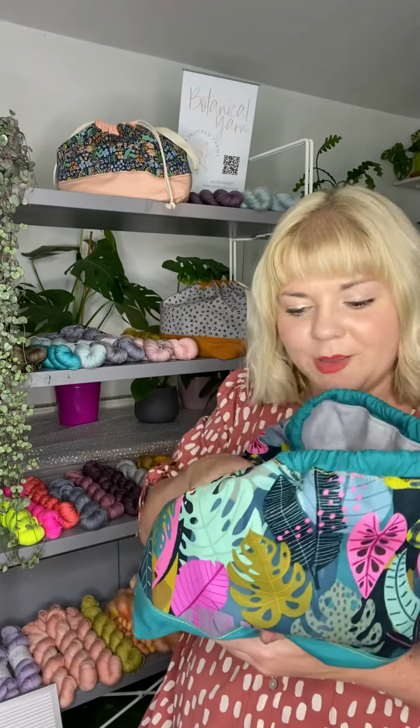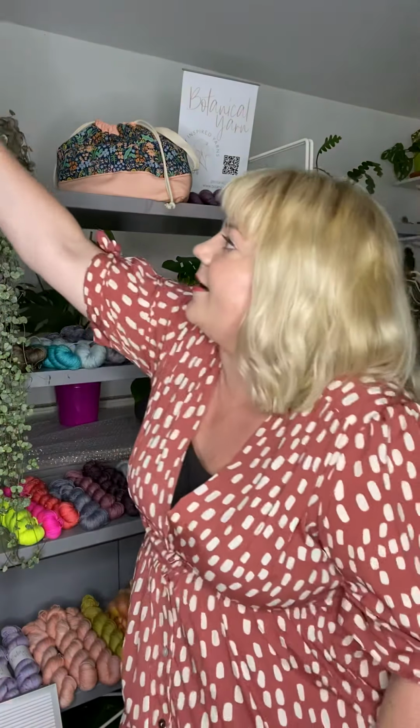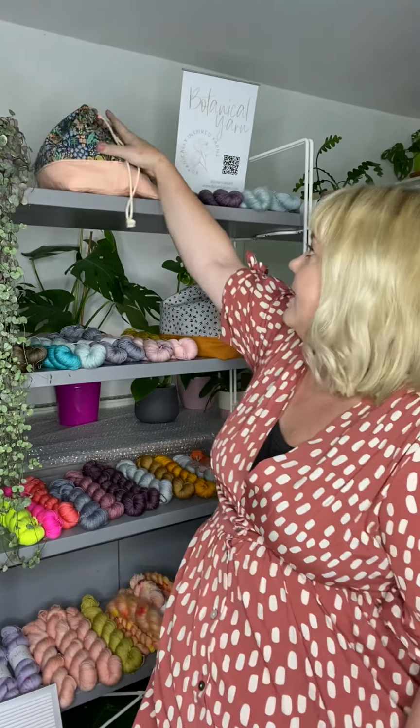So they're pretty roomy. Let me show you some other patterns that we have. This one's nice. This is a floral one, which is lovely. So again, lined with pockets, fits lots of yarn, which is always good. And then the handle as well. The drawstring is to stop... We did think about zips, but the drawstring's better so no yarn gets snagged in there.